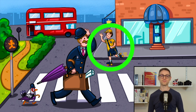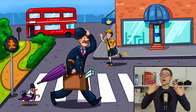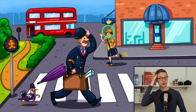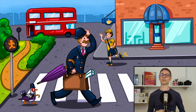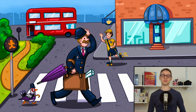Let's talk about the schoolboy. The schoolboy does not go to work. He goes to school. He wears a uniform. His uniform is made of a yellow t-shirt, a yellow cap, and dark blue shorts. When he goes to school, he also takes a bag with him. We can see it is a blue bag over his shoulder. When the boy goes to school, he wears roller skates on his feet. He skates to school.